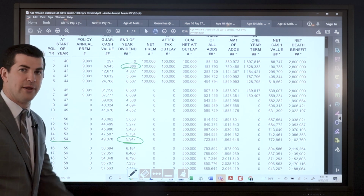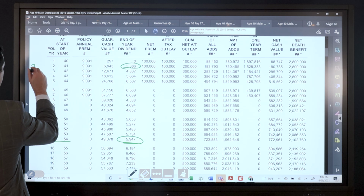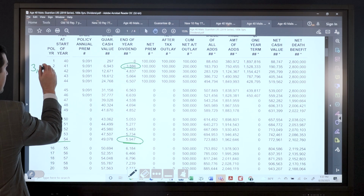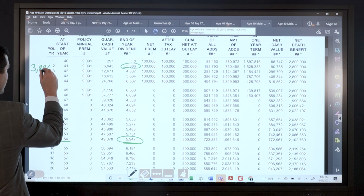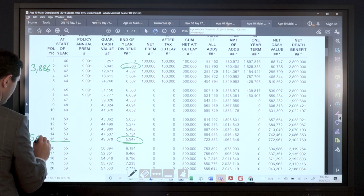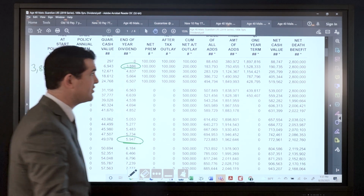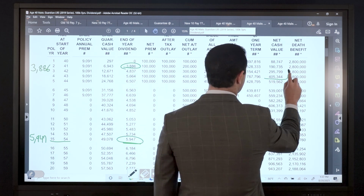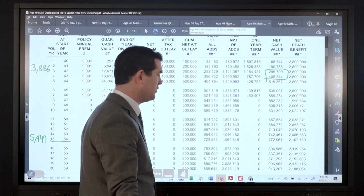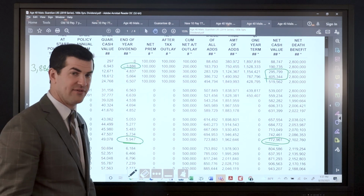The dividend column, year 1, reads 38.86. In fact, I'm going to do this. You'll see why. Did I say year 1? I meant year 2. And then year 15, it reads what? 59.47. So let's compare that to the new one. Cash values, by the way, old product breaks even between years 3 and 4, and year 15, 772, almost 773.